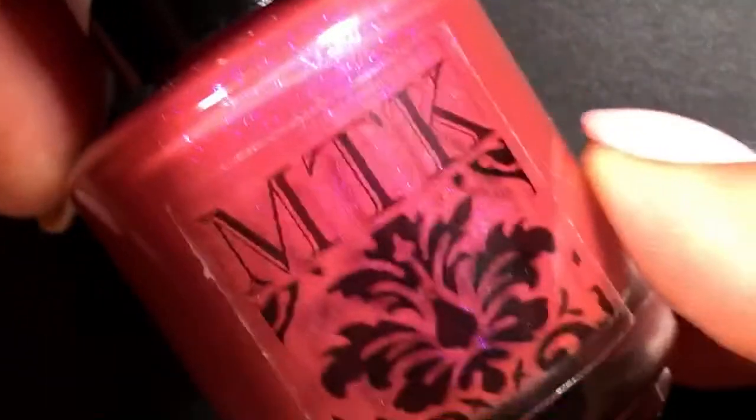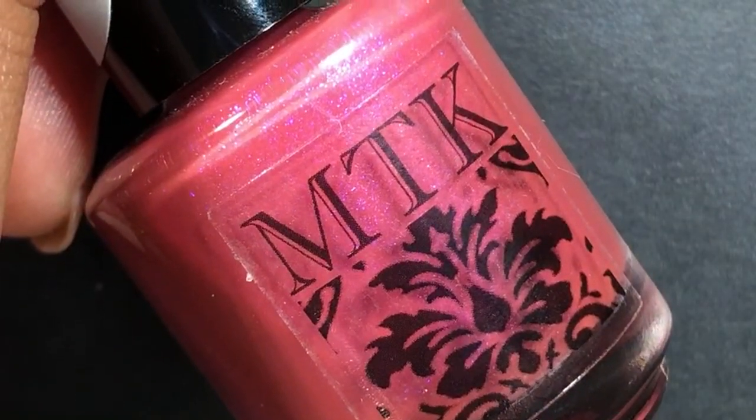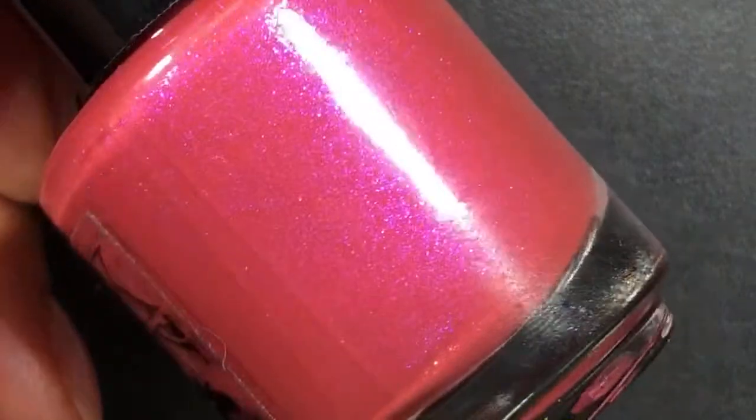And then the next one is from MTK Designs, Late Night Double Feature Picture Show. I love that name. It's $12 and it will not have a cap.